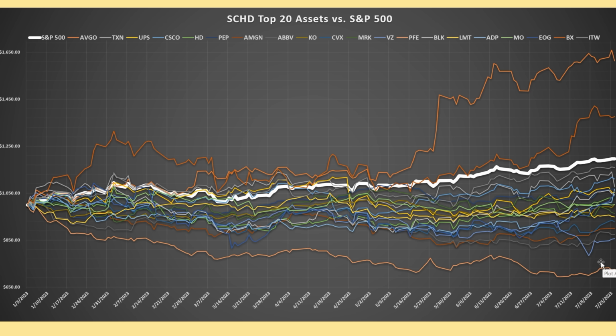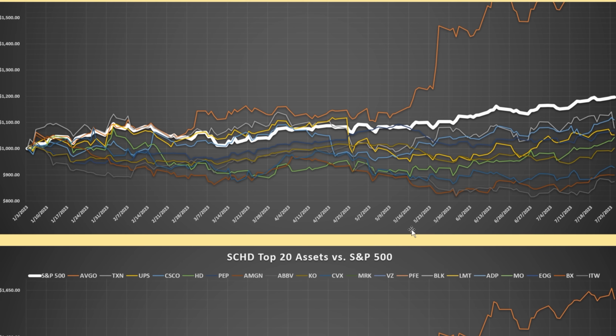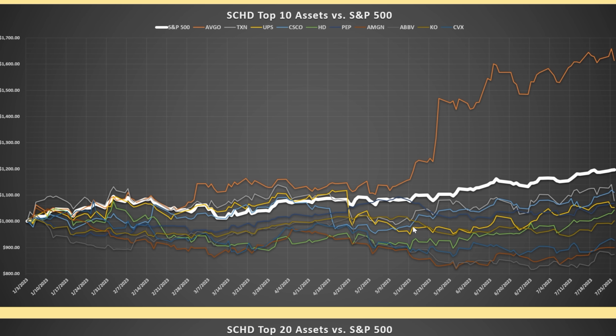And we can even narrow down to just the top 10 assets. Remember that the top 20 represents 70% of SCHD's assets, but just the top 10 right here represents 40%. And we only have 1 stock in the top 10 of assets for SCHD that outperformed the S&P 500.